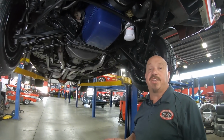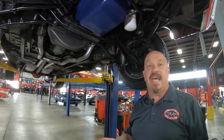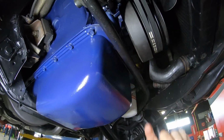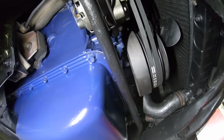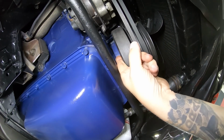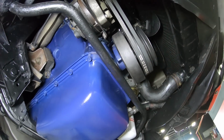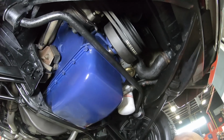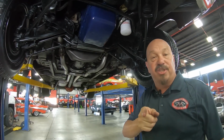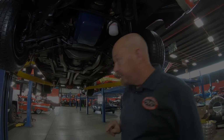All right, I'm gonna show you something real quick. The way you can tell that you've got a Super Cobra Jet 428 is this hatchet here behind the balancer. And the reason they call it a hatchet is because it looks like a hatchet. It's right here, if you can see it. It's about that big, the edge of it. So that's what you need to look for when somebody says they got a Super Cobra Jet. Now let's get under the hood.